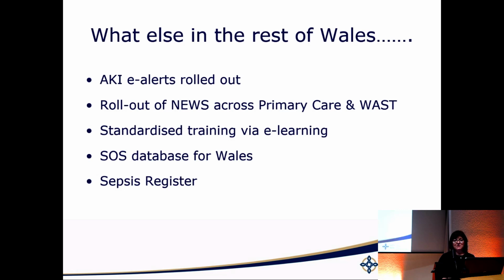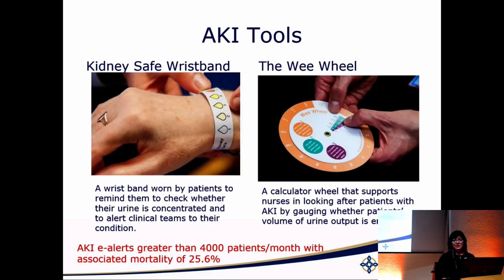And although I'm not going to talk about AKI, I thought these are probably just akin to Wales. I don't know if they're used in England at all, but we involve patients in their care with Safe Kidney. So we ask them to wear a bracelet and then to report back to the nursing staff how concentrated their urine is. And then we have what we call the wee wheel, which is a calculator that supports nurses as well. So AKI and sepsis are closely linked.